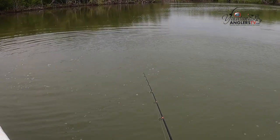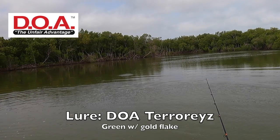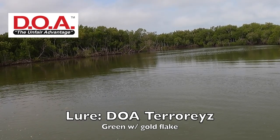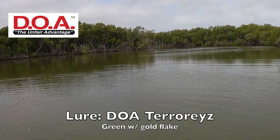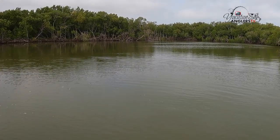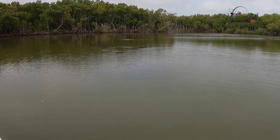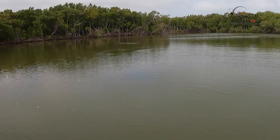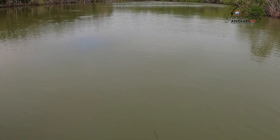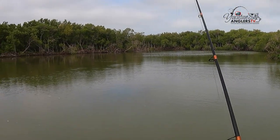That was cool. That was cool. I had three or four of them trying to attack it. Three or four of them just wanted to eat that thing. A little DOA terrorized that green with gold flake. That was awesome. There was a whole group of them trying to attack that, and finally one of them got it right here at the boat. See if we can get him to do that again though.